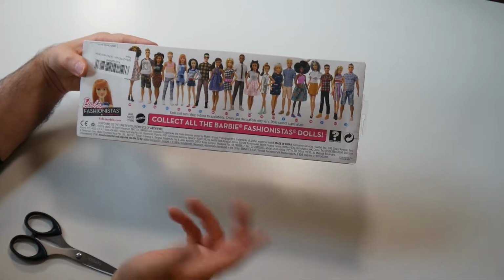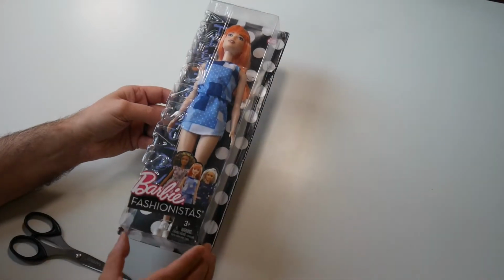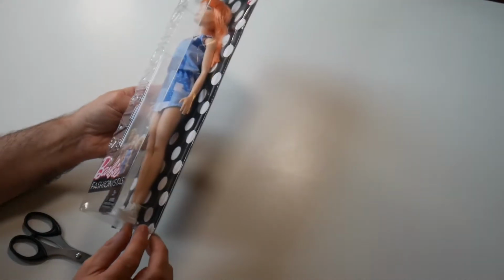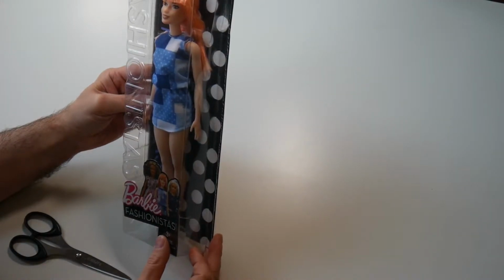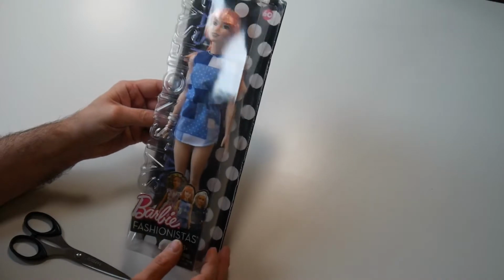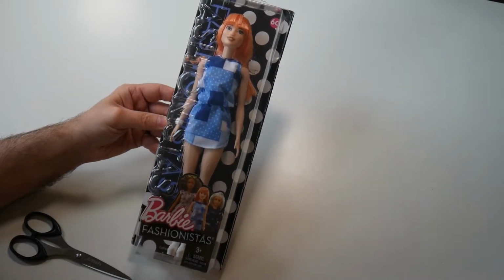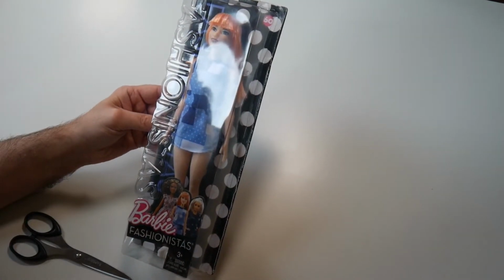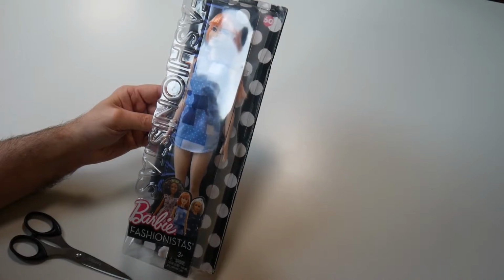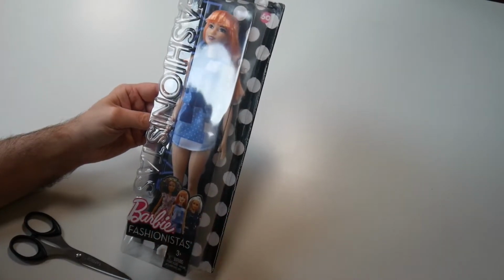So this is copyrighted 2016. Let's open her up and see. Her box is not perfect. It's got a bit of a crack here, but that's fine. Again, I wasn't very scientific when I chose which dolls I was going to get. I basically just chose ones that I liked the look of. I liked her because she had sort of peach coloured hair. I'm not crazy about this dress, perhaps, but I kind of liked her.